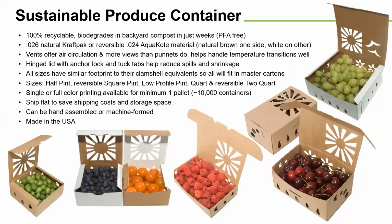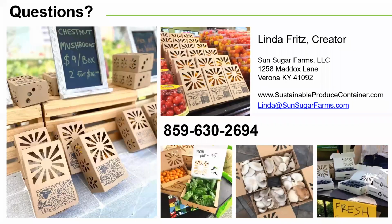And as you can see, many kinds of produce will work in the sustainable produce container. It even works for, I've got some farmers who put bagged items in the box, like granola and microgreens. They just really like the fact that you can stack them, and it protects your products in there. And then here is my contact information if there's any follow-up questions.